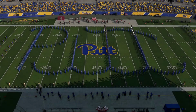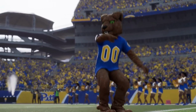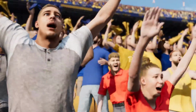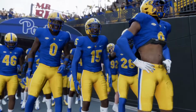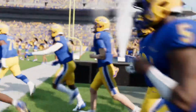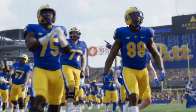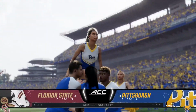This is a very intriguing, compelling matchup. This team comes in ranked in the top 5 on the road wearing a very big target, trying to avoid that upset trap. Welcome to downtown Pittsburgh and Acrisure Stadium, the home field of the Pitt Panthers. As we'll see a playoff team from last year, the Florida State Seminoles, taking on the winners of 6 straight, the Pittsburgh Panthers. From EA Sports College Football, I'm Chris Fowler here with Kirk Herbstreit. Let's get this thing underway.